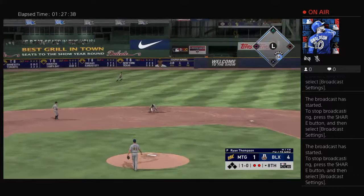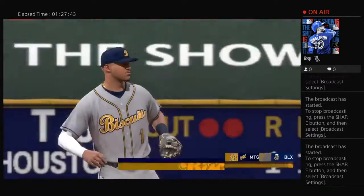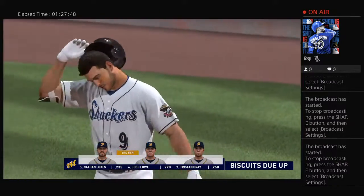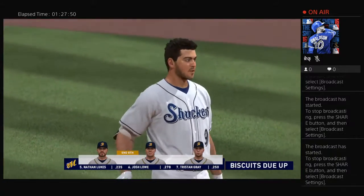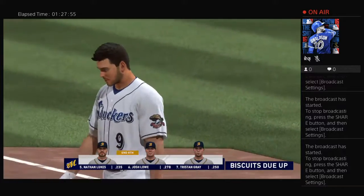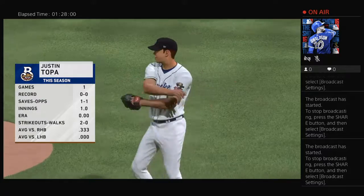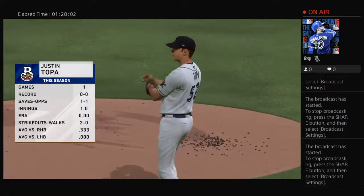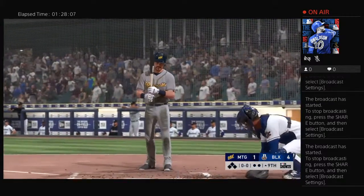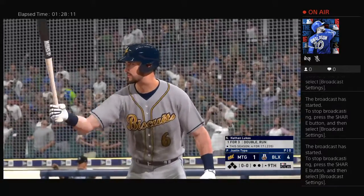Grounded to short. Reined in. And 8 innings have come and gone now as the inning is over. Justin Topa comes out of the bullpen to shut things down here in the 9th. Number 52, Justin Topa. Striding in to start the 9th, Nathan Lucas, as they'll look to get something going here and even this game up.